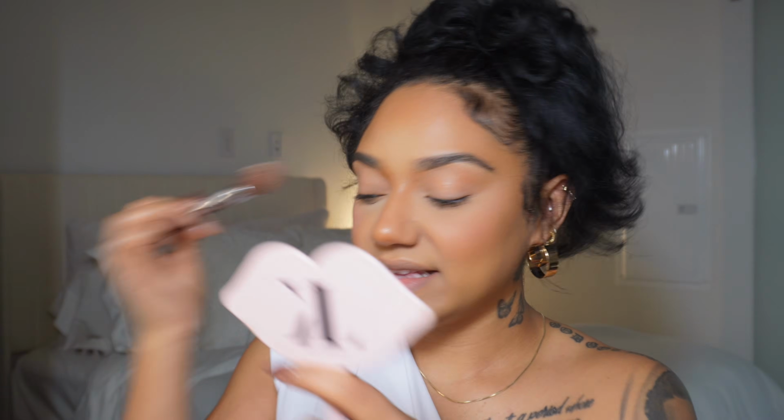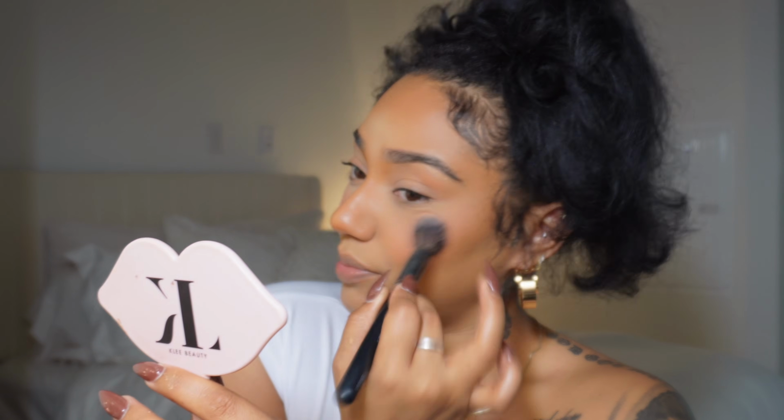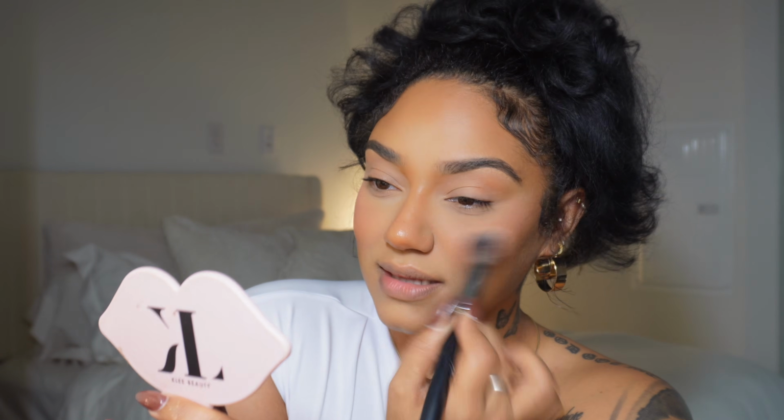And then on top of it, you have a highlight in here as well. This has more of a champagne silvery highlight, but other palettes that have deeper colors normally have a deeper highlight. So if you're a little darker than me and you want more of a golden highlight, feel free to go ahead and purchase the other ones. But listen, for the price, you cannot beat this. But look at how pretty.